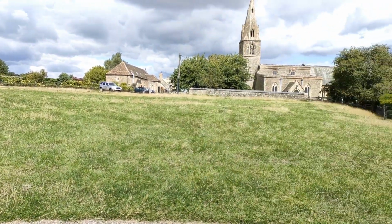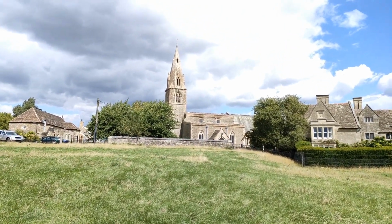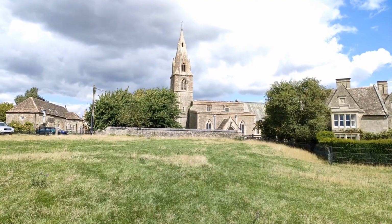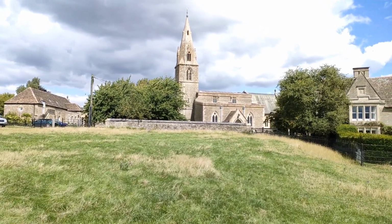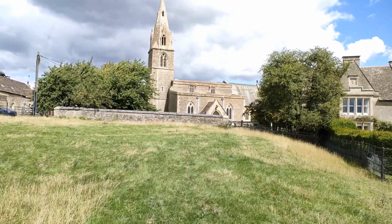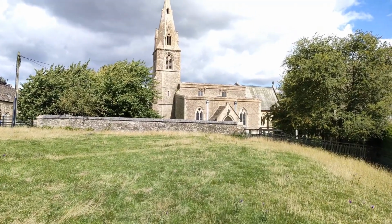And I'm able to do this today because I was able to pick the key up from a very lovely church warden called Carrie, who's been exceedingly helpful. So we're going to take a wander down towards the church, and then we're going to go in and have a look. They have some wonderful stained glass windows in here and some very nice features.